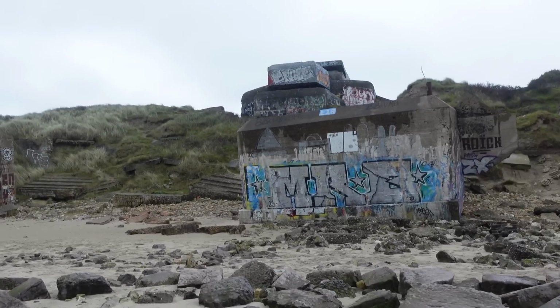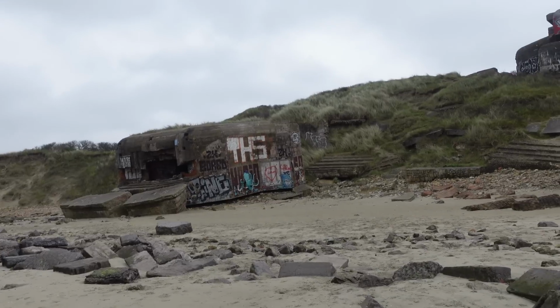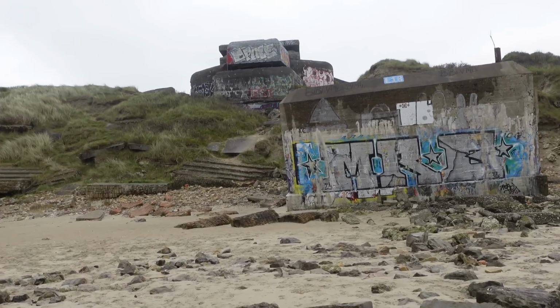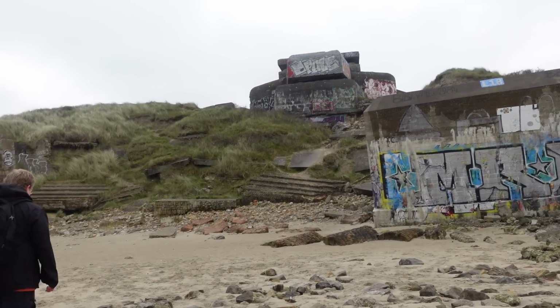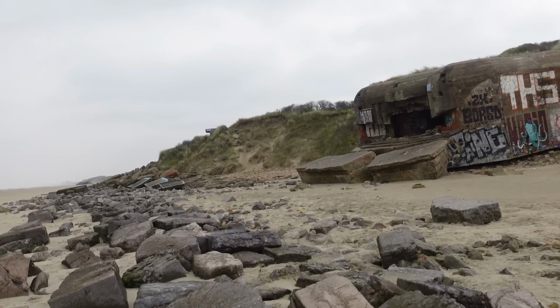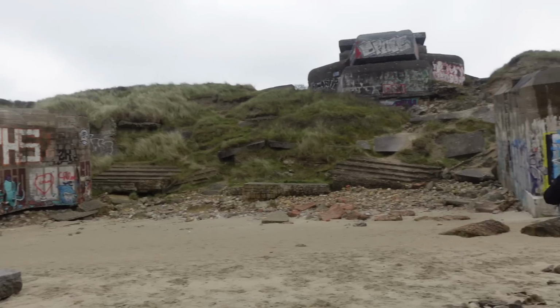I do like the graffiti on these, actually. Some of the graffiti is really good. I like the octopus. That's a nice star as well. I like those stars. They'd be nice tattoos. Really incredible, this place. It's like a museum on a beach, isn't it?